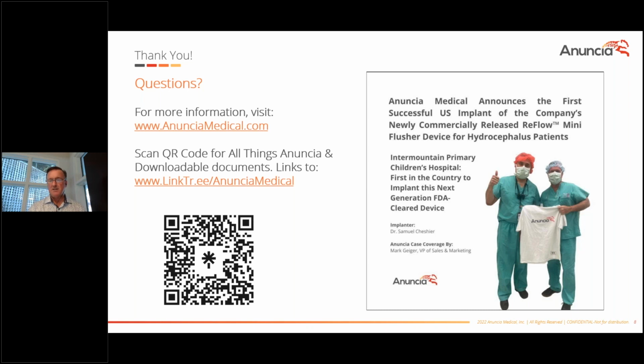This picture is from myself and Dr. Sam Cheshire at Primary Children's in Salt Lake City, Utah, for the first implant of the ReFlow Mini Flusher in the world, for a 16-year-old patient who had chronic occlusions and very small ventricles. The latest that I've heard, that was July 6th, the latest I've heard from Dr. Cheshire is that the patient is doing well.